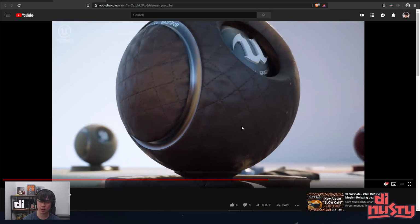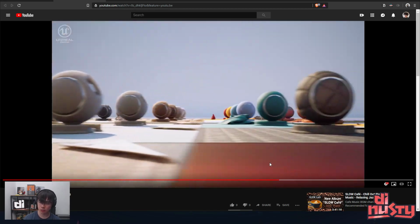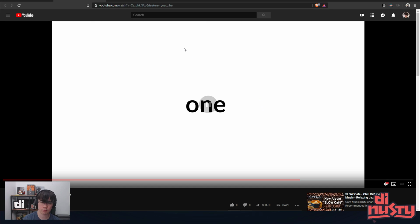I love that slowdown. I feel like it could last a little bit longer. Because you really want to look at the materials, but they're just going by so fast. So yeah, I think that's my input on that.